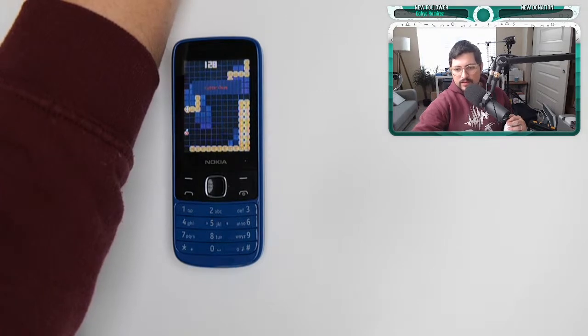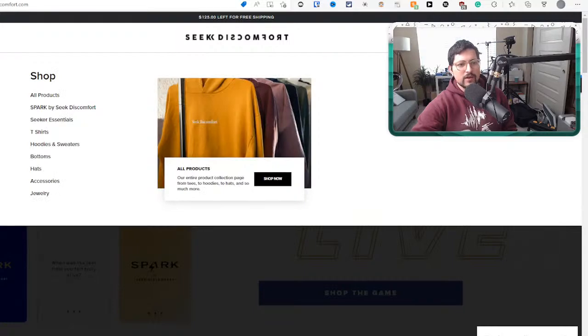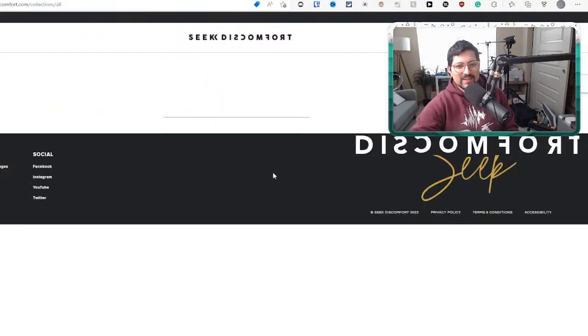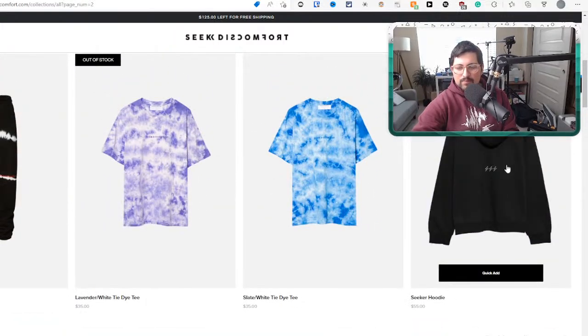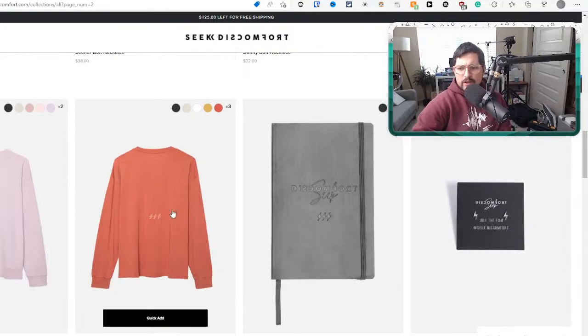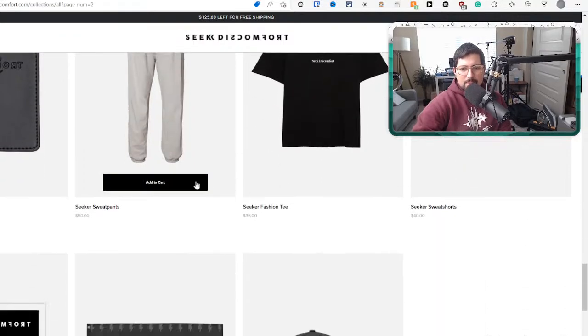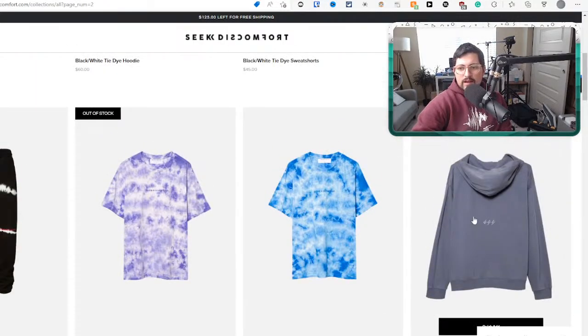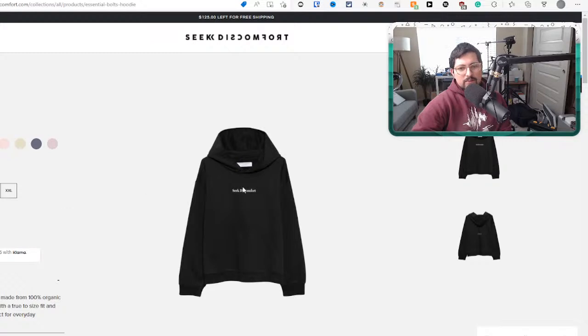Here, let me show you guys. So Seek Discomfort, they make really nice hoodies. I got them on a sale, so wait for the sale because they're a little pricey. 55 is a lot for a hoodie, but Seek Discomfort. They had also a different collection. They have other things, right? Sweatpants, stuff like that, but they're pretty comfortable, really nice. I got this one for me, one for my wife. Even though hers is a little bit bigger than we thought. But it fits her well.